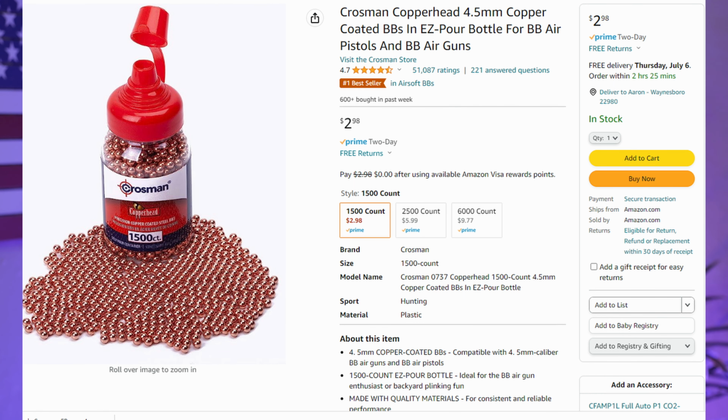If the mat is too thick and your frog is too light, the fish might not even notice that it's there. In this scenario, try adding some BBs to your frog. This is going to make the frog heavier and easier to locate for the fish, as well as giving it a unique sound that no one else on your lake is using.